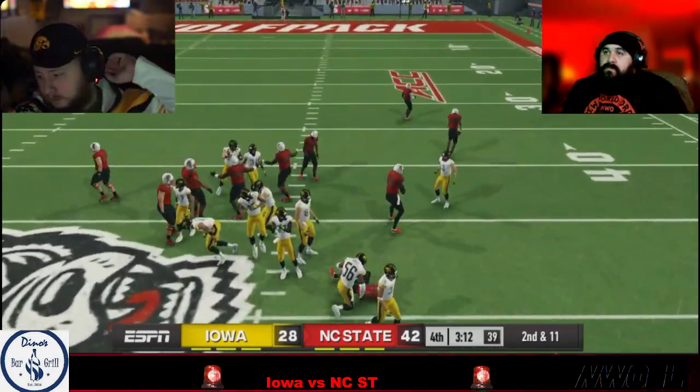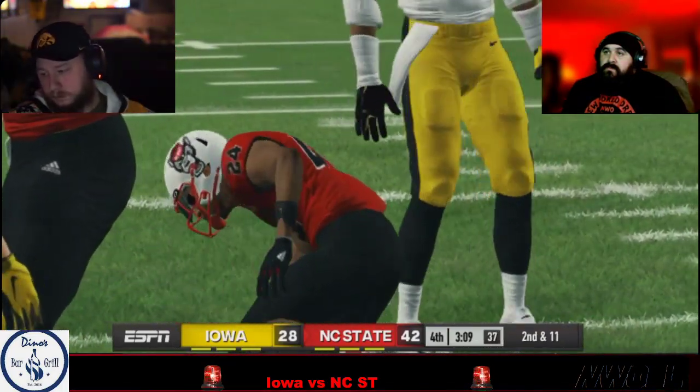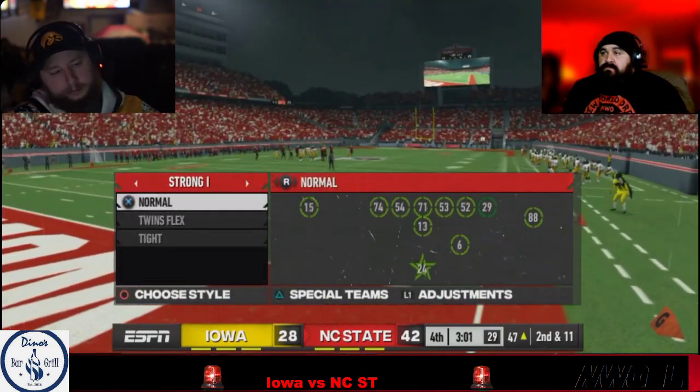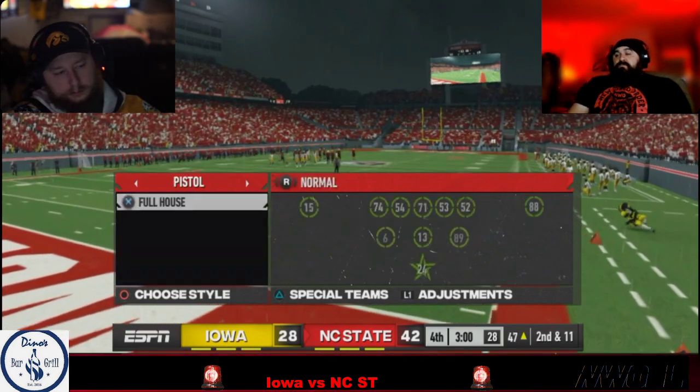Handoff is to Allen. Well defended there. He's going to lose a yard. But the clock will tick. The clock's going to tick here.